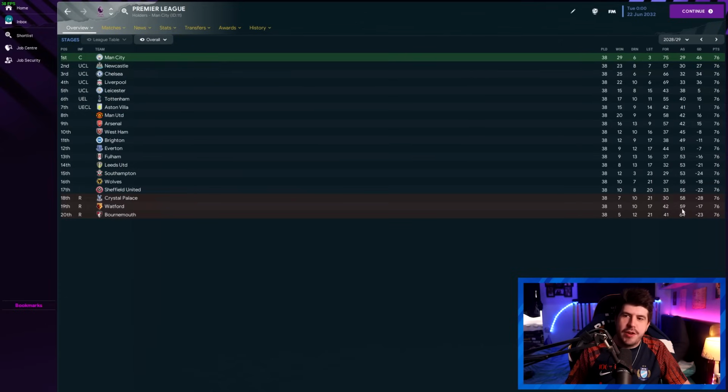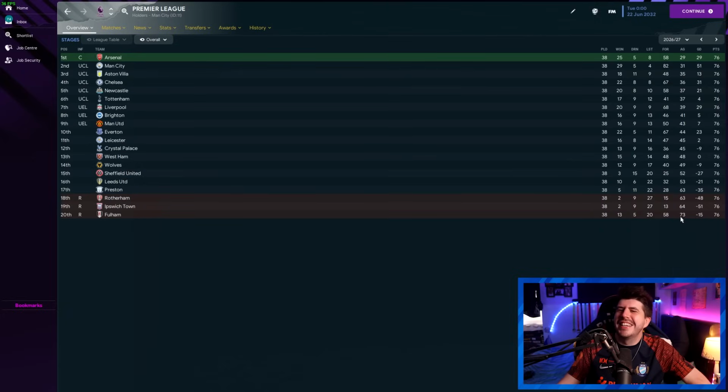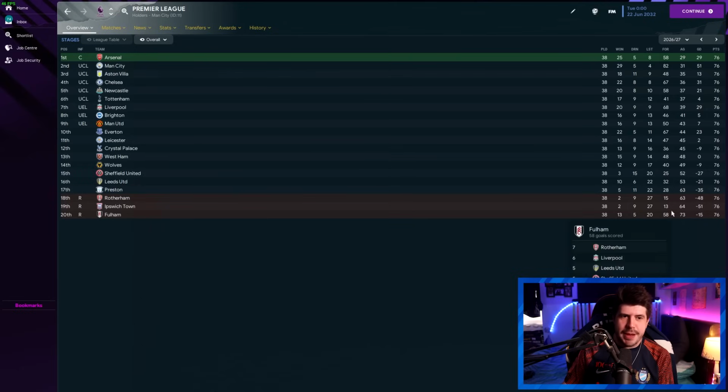Case in point, Watford here, who scored 42 goals, just conceded way more than they should have done, but scored more than basically everyone else in the bottom half. Look at this. It's always Fulham. 13 wins, 5 draws. That's like 44 points. You're bottom of the league. They scored 58 goals. Fulham scored more goals than Ipswich, Rotherham and Preston combined, and they still got relegated. That's the kind of chaos I'm after.